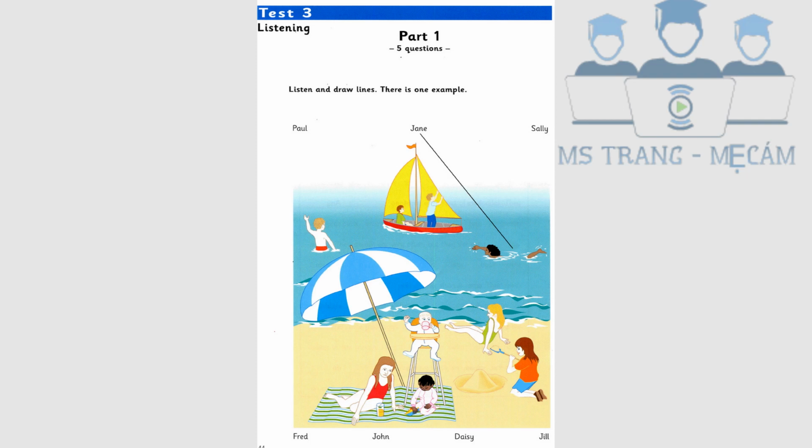4. Has Paul got a brother? Yes. His name's John. Is John in the boat with Paul? No, John's only a baby. Oh, I can see him. He's in the chair. That's right.